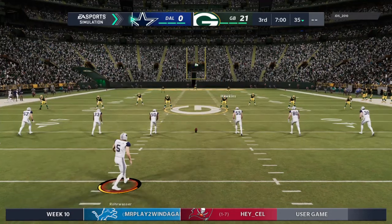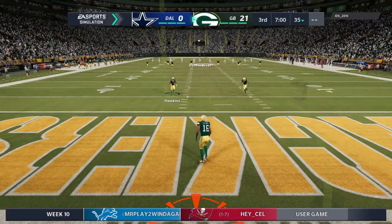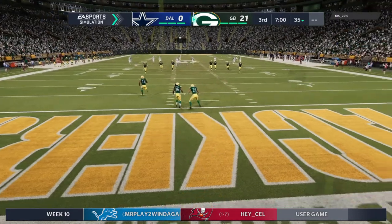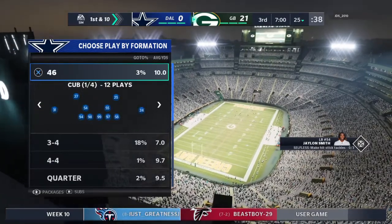Coach! So it's the Packers set to receive the kick. They've got the lead as well as we are underway in the 3rd quarter. And this will be a touchback as that sails over the end line.